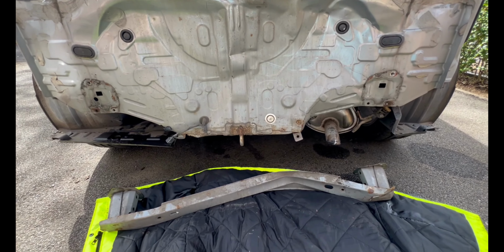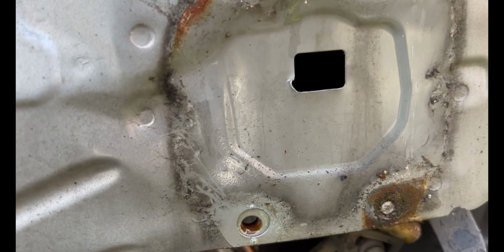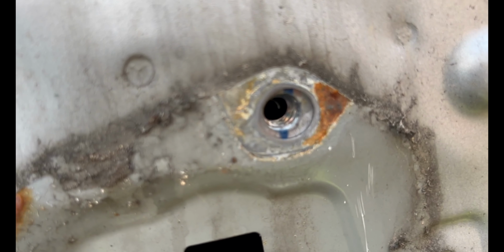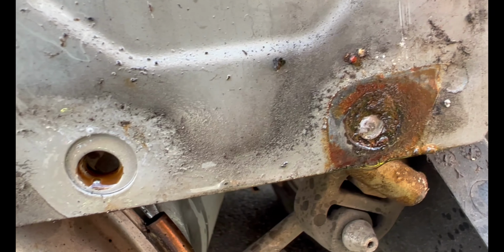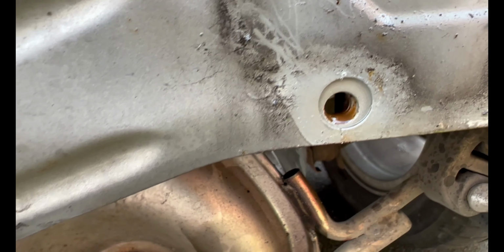Yep, just like that. I wish it was simple. It wouldn't be the Honda way. One came out, no problem. The second freaking bolt completely snapped. And this one was an absolute nightmare.